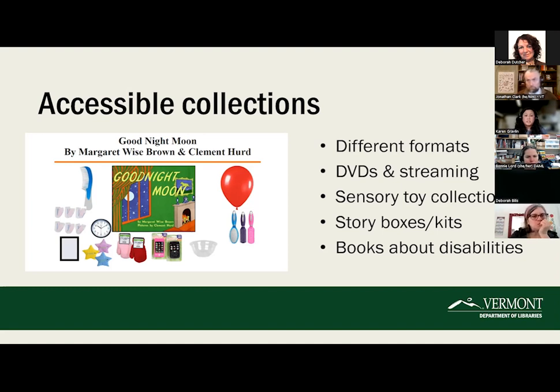A more non-traditional collection that's been popping up in libraries over the last several years are sensory toy collections. Sensory toys are meant to stimulate one or more of the 5 senses. They can allow children to engage with their preferred sense, and they can also allow children to explore their other senses in a safe setting.